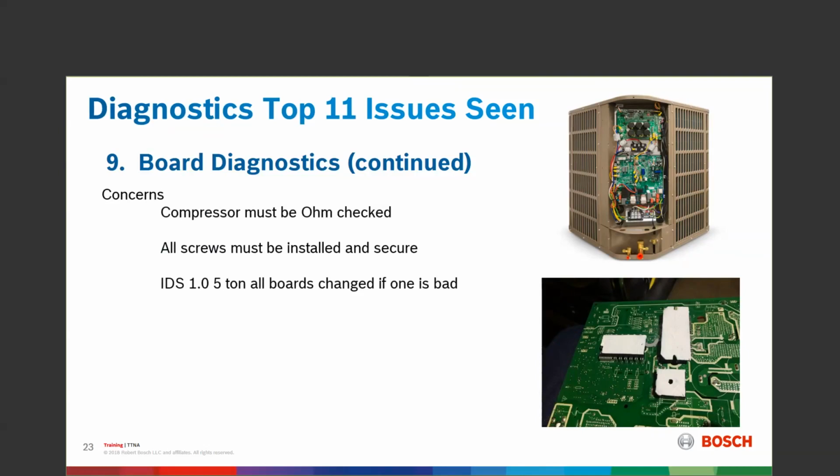The good news on IDS 2.0, there's only single boards in the 5 and 3-ton. IDS 1 has a single board in it as well. And there was some rumor that the IDS 10 5-ton may get changed over to a single board down the road. As of right now, it is not.